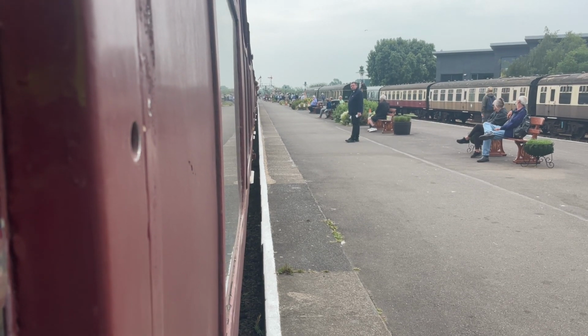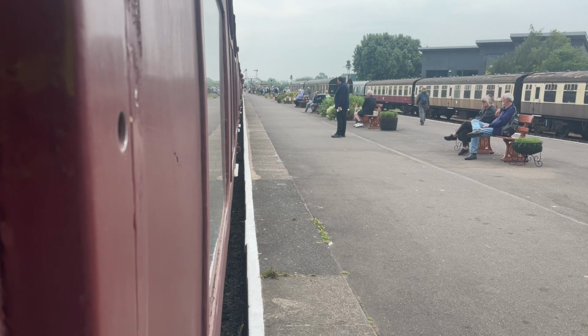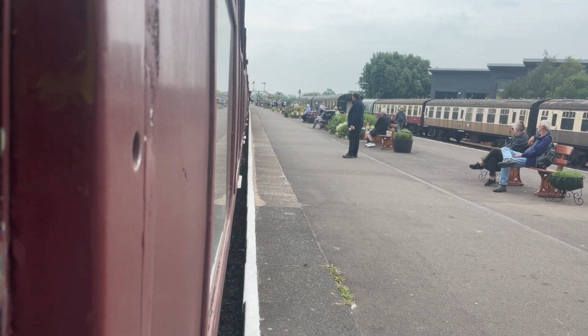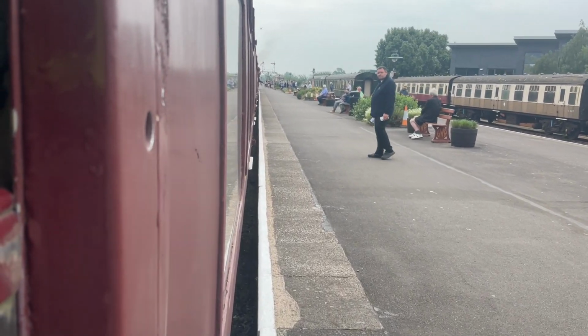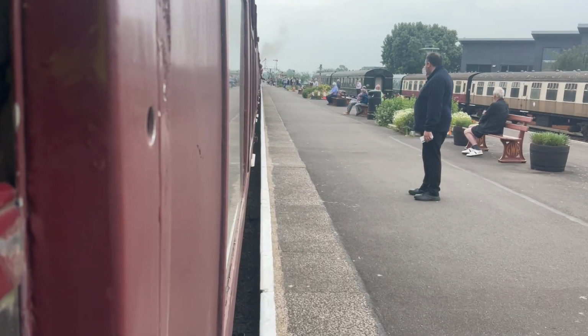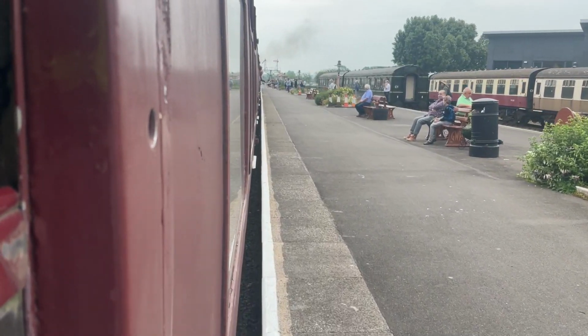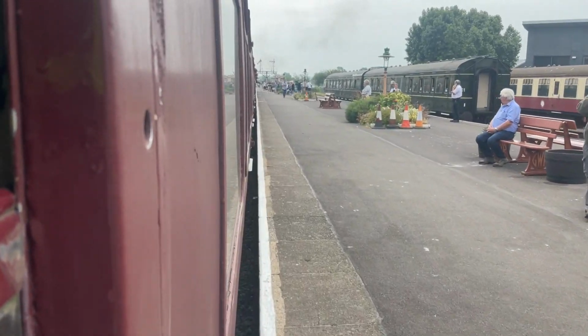Here we are back with D6566. Wait a minute, I thought we had already been with her. Well, I thought putting one diesel at the front and one diesel at the end was good. However, the West Somerset Railway have had a brainwave and they've put a double header. But it's not steam, it's a diesel double header.